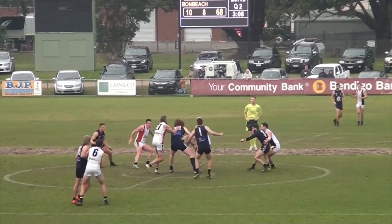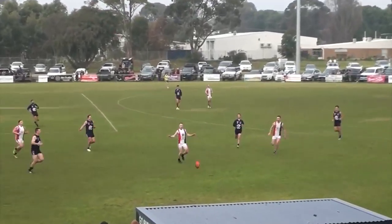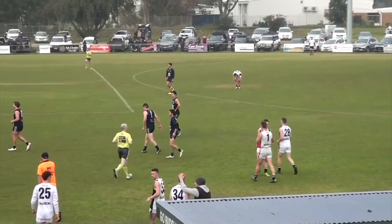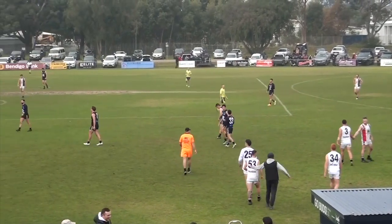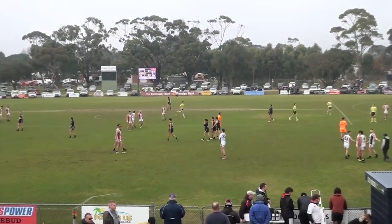Thrown up again, tapped down by Steve Cummings, who has to do his own roving, gets the hand pass out. Hurried kick to the top. Jackson Casey's there again. Yeah, the kick was a little bit sideways from Sean Downey. He's working pretty hard, but probably not getting enough support. The midfield doesn't run as deep as Bonbeach. So Bonbeach with a big lead at half time. 10-8-68 to 5-2-32.